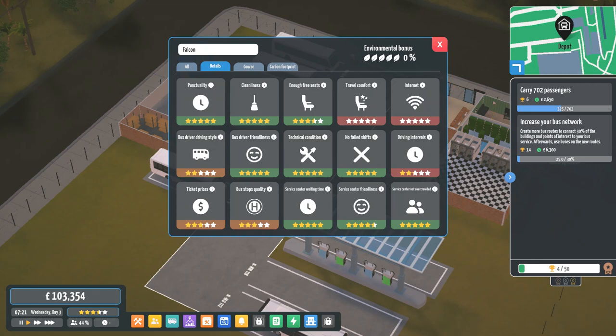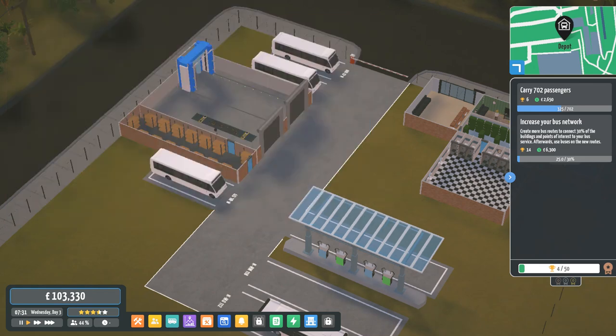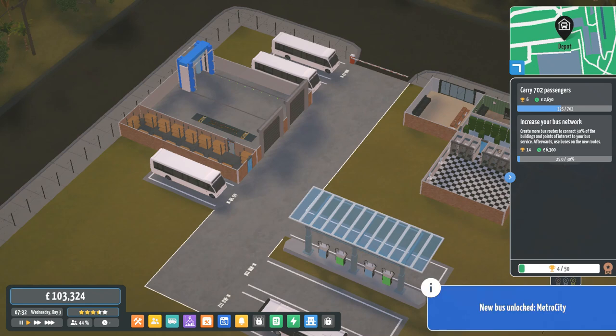Ticket prices might be a candidate for that. So I'll drop the short distance price to 130, single to 210, a day to £5, and a week to 17. There we go, so you get a nice day now.